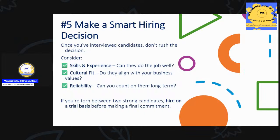Based on who's the best fit for your business, do they have the proper experience? Can they do the job well? Are they a cultural fit? Do they align with your business values? Are they reliable? Can you count on them long term? Do the responses you get in the interview match their background that's documented on a resume? Sometimes you may have to do some additional work, which is check their references.